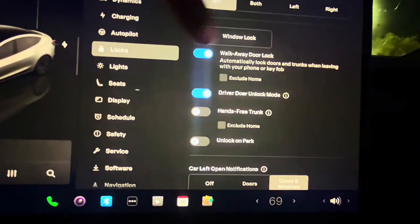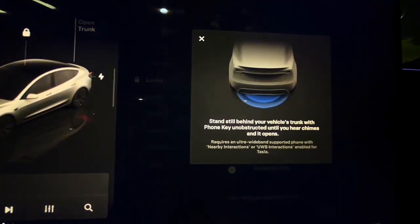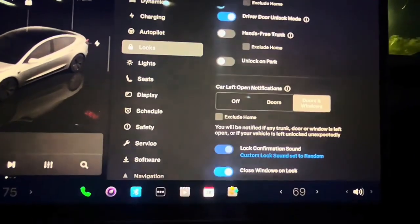I got driver door unlock mode, which means when I walk up to my car, it will automatically unlock. This is the feature where I said you can go behind the trunk and it will automatically open. My car will automatically lock when I exit as well, and I had to set it like that in settings.